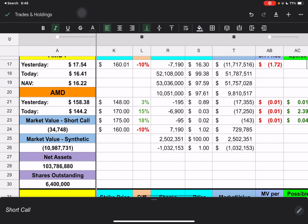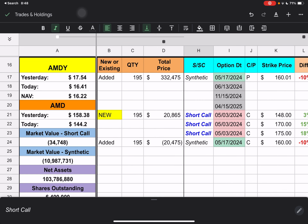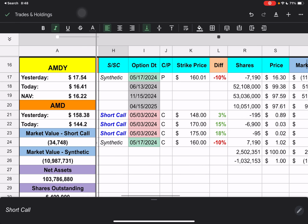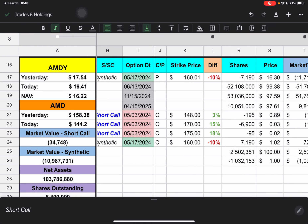So let's go on to AMDY. They've added 195 contracts to the synthetic position, and they've created a new short call that expires tomorrow for those same 195 contracts. There are 3 short calls: 148, which is our new one, right? Yep, 148, which is 3% under. And then we have 170 and 175. And we are green this morning pre-market, so we'll see how the day goes. But there's a possibility that some of these will go up.